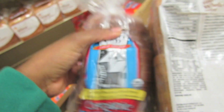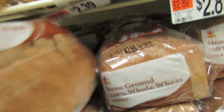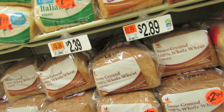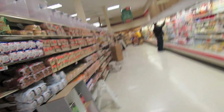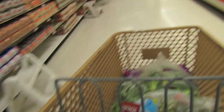I'm not going to be able to eat all this bread by then. Okay, I'm just going to make the decision right now not to get any bread because I can't eat all this bread this quickly, and everything expires by the 11th, so I'm not going to get any bread, which is okay because I don't really need bread anyway.